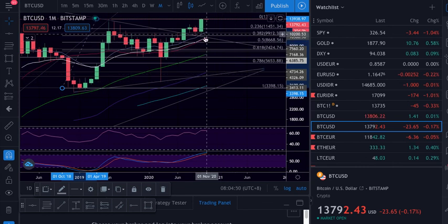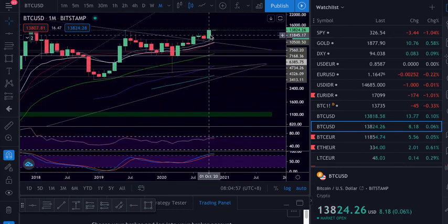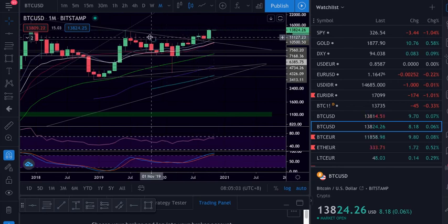Okay, but one day at a time, so I'll take out the fib. So this is where we are. We can put a horizontal line here on the monthly. This will be the support now, a stronger one, and then this week here.